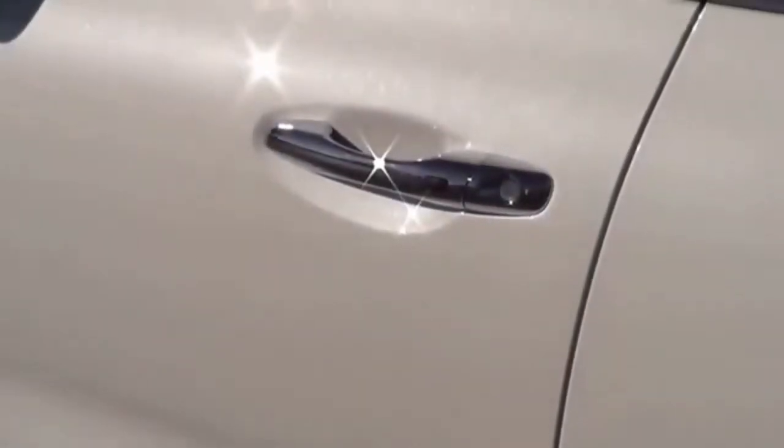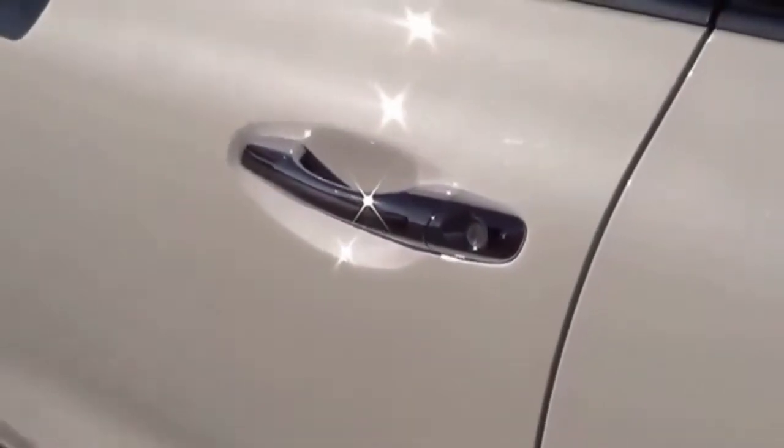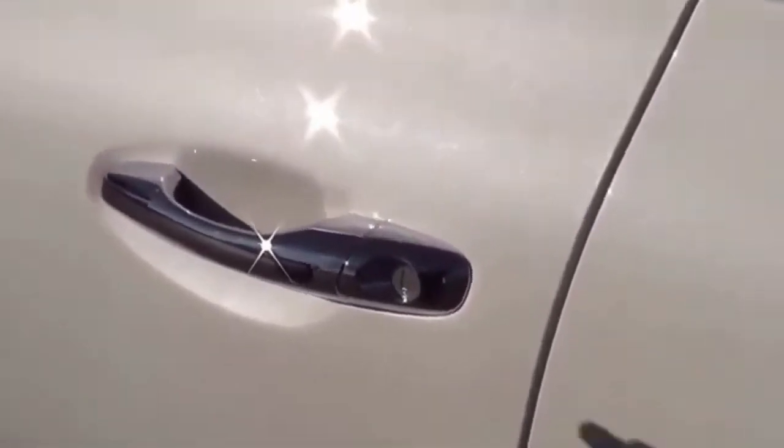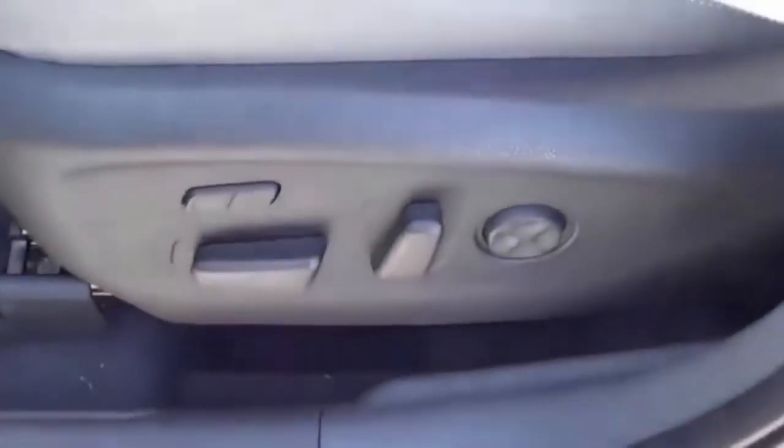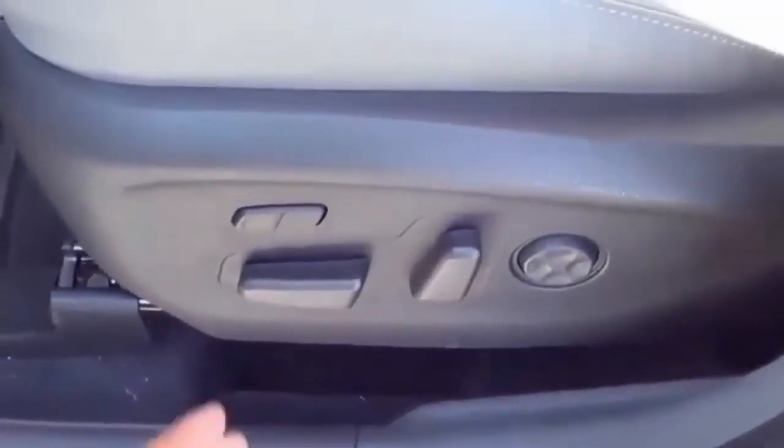Now, it is a white exterior color with smart key access on the driver's door and front passenger door. You also do have chrome exterior door handles. Power driver seat with power recline and power lumbar. And you also do have a power adjustable thigh extension. It has a full-on two-toned light gray and dark gray leather interior.